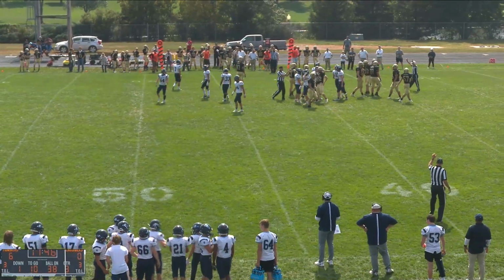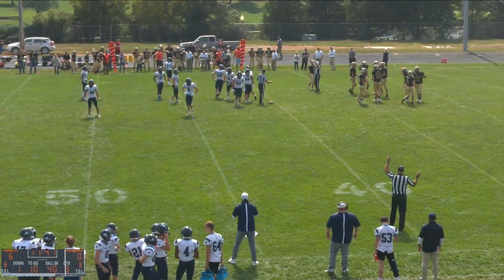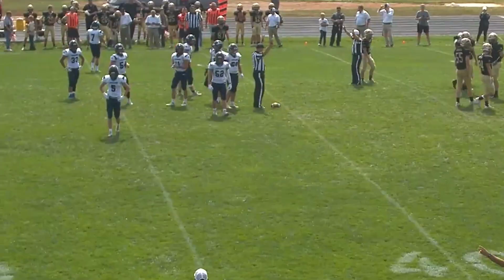Ball carried by number 22, Brian Stauffer. Tackle led by number 5, Graham Chava. Also number 11, Bernard Adney-Ardbach.